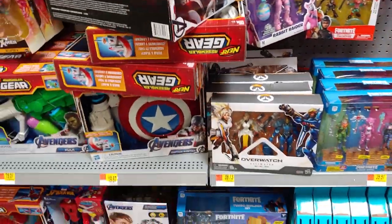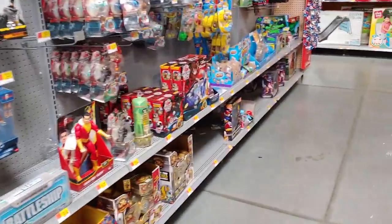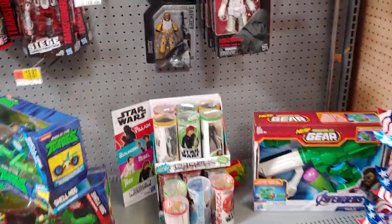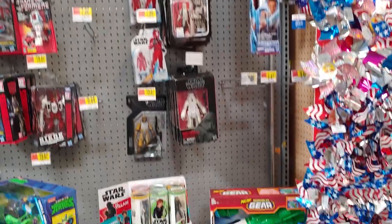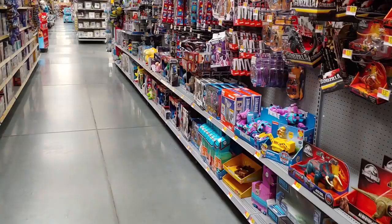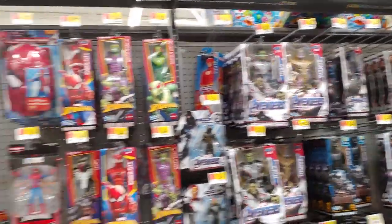A whole bunch of Overwatch figures here. I'll have to remember that. Although, this Walmart is a bit far away from me. Do they have any archive series? They do have Bossk. That's about it. All the usual, of course. Did I miss anything? I don't think I did. Yeah, let's get out of here.